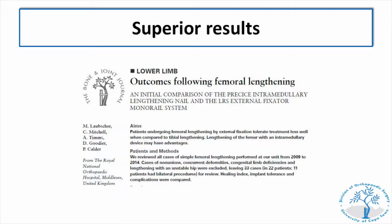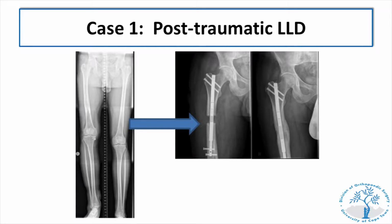We've showed that in femoral lengthening, superior results can be achieved with the use of the Precice nail when compared to external fixation lengthening. So to show a few examples, this is a case of a post-traumatic leg length discrepancy, lengthened with a Precice nail. A nice regenerate there on the right.